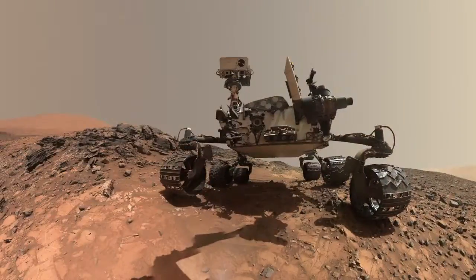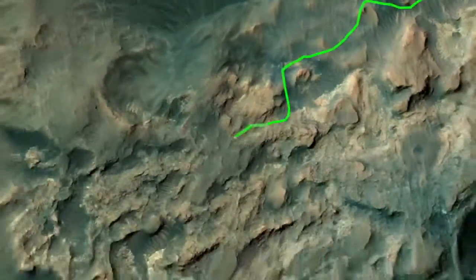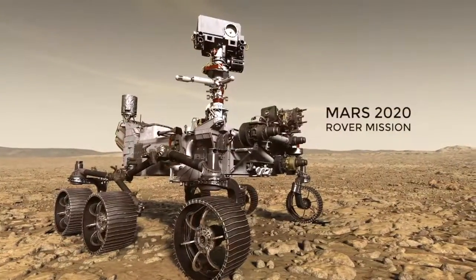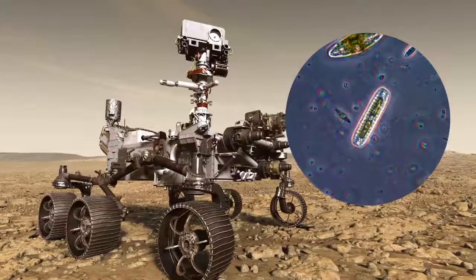With our primary mission fulfilled, we continue exploring, uncovering the history of Mars and learning more about how and where future missions can search for the signatures that ancient life may have left behind.